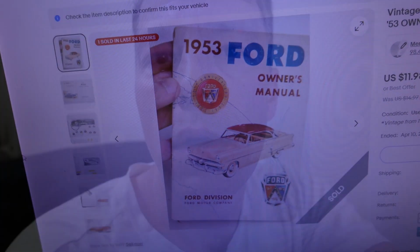1953 owner's guide. I remember that manual because it came in a junk drawer lot that I purchased with the purpose of reselling it online. Bought that and listed it January 6th, so it took a little while to sell, but we sold that one. And typically we pay between $20 and $30 for junk drawer lots, so we're making that much money off of one item. Pretty much pays for that lot.